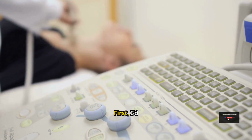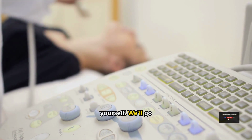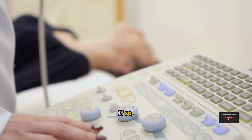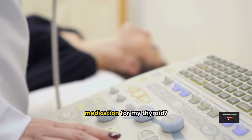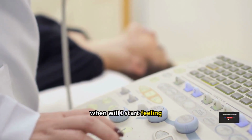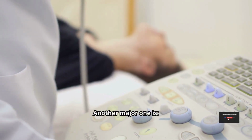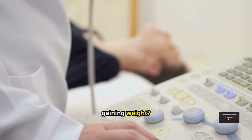Let's dive right in. First, I'd like to address a few questions you might be asking yourself. We'll go over a lot of these together, but let's start here. First, is levothyroxine helping me? If so, why am I still uncomfortable? Shouldn't I be feeling better if I'm taking medication for my thyroid? If I recently started taking medicine, when will I start feeling better? Are the new symptoms I'm having connected to the medication I take for my thyroid? Another major one is, are these symptoms normal? And why am I still gaining weight while taking thyroid medicine?